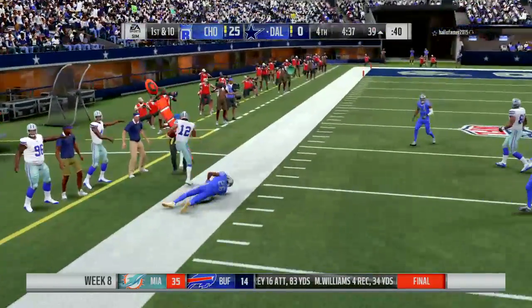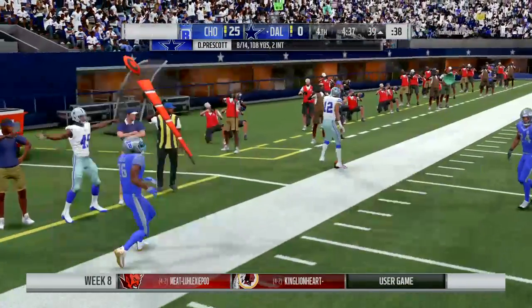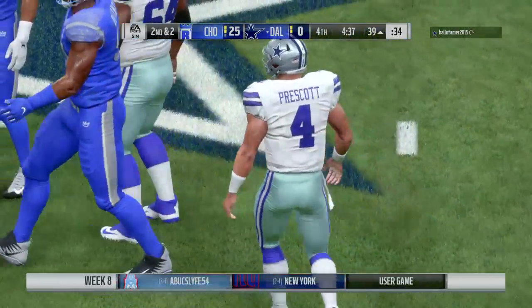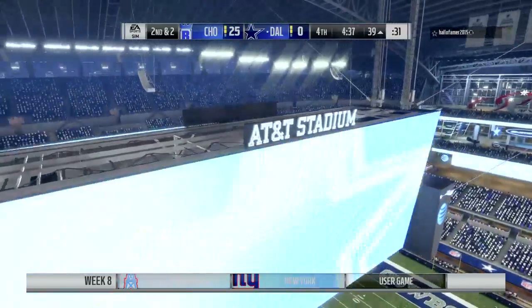Looking left side. That's caught by Moore. A good pickup there, 8 yards on the first down completion. That's just his second catch of the game. They wanted to keep him silent. They have kept him silent.